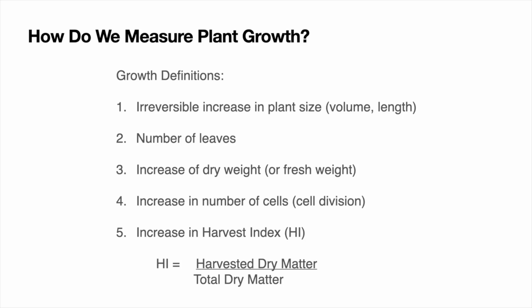A basic definition of growth is an irreversible increase in plant size, in volume, or in length. Growth can also be measured by counting the number of leaves, or measuring an increase in dry weight, or even fresh weight, or it could be defined as the increase in the number of cells.